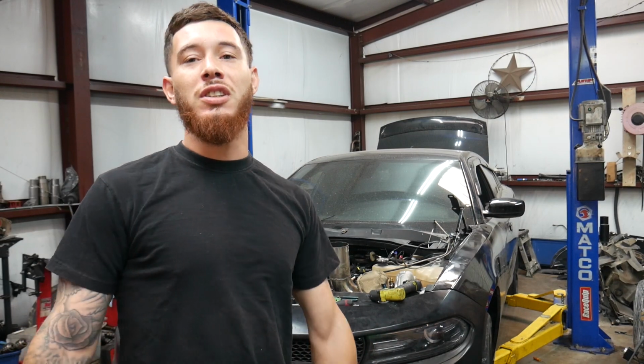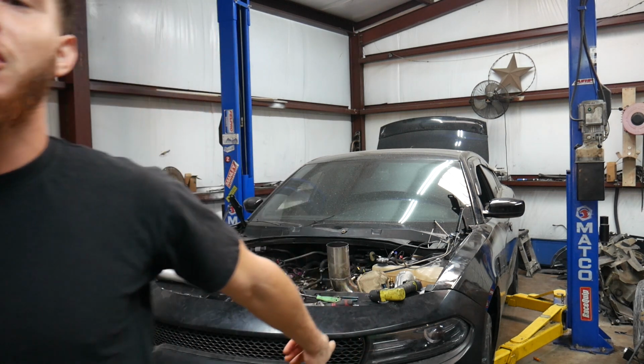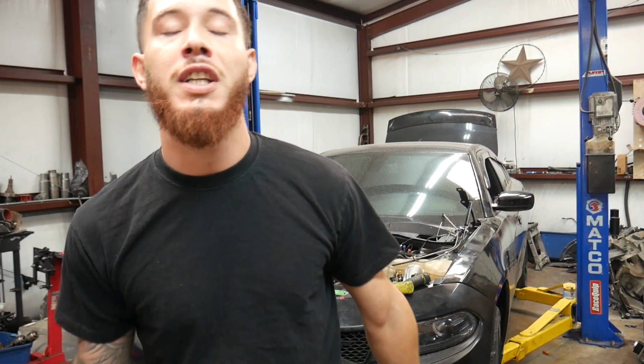This week we are going to be pulling this motor out of this Charger right here. It's a single turbo. I think it has a hole in the block. We got to take it out, tear it down, see what's going on with it.